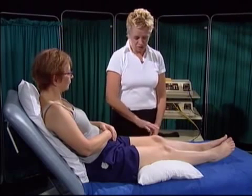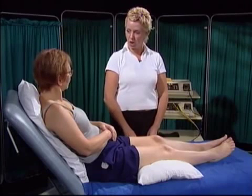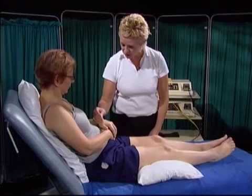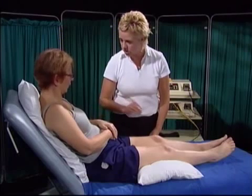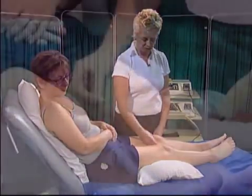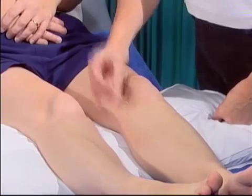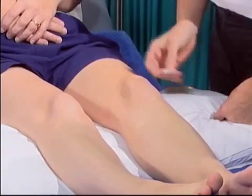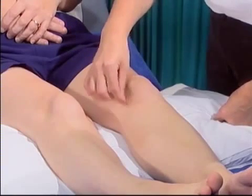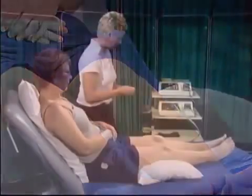Yeah. What I need to do first is to test your skin to make sure you can tell the difference between sharp and blunt. So I'm going to just pop that round your knee. That's the sharp and that's the blunt. Okay. So if you could look away, close your eyes and tell me whether you can feel sharp or blunt. Blunt. Blunt. Sharp. Sharp. Sharp. Blunt. That's fine. Thank you.